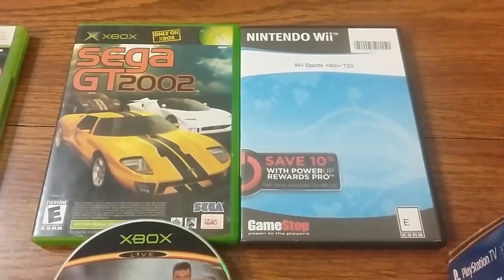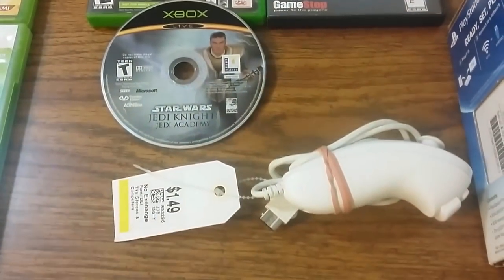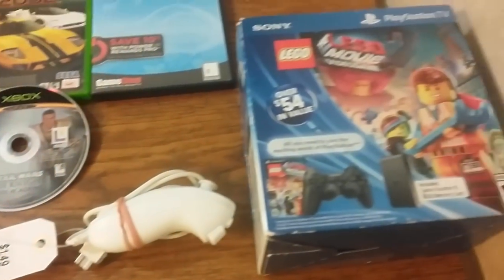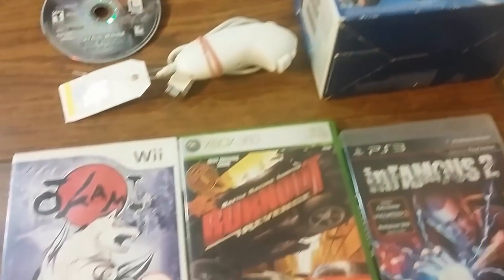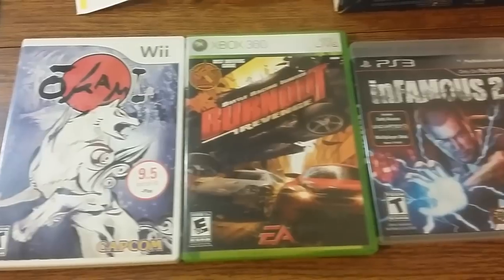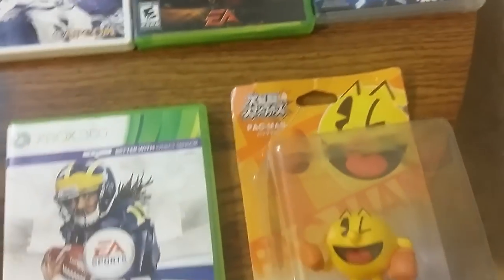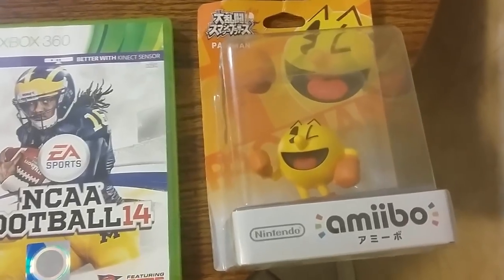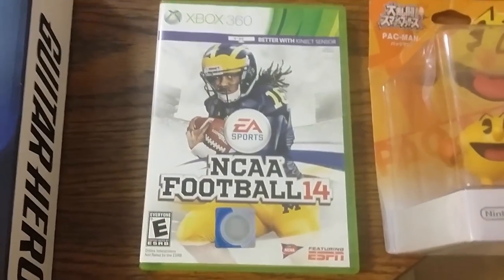All right, so here's the overview of everything I picked up. There's Sega GT 2002 case with a Jedi Knight Jedi Academy game. There's a nunchuck for $1.49. This Lego Movie PlayStation TV is one of my favorite pickups of the year. It's $20 up for that on Craigslist. Here's the Burnout Revenge and Infamous. I actually found a copy of Okami there too. There's the Pac-Man amiibo that I picked up from Savers. Here's the copy of NCAA Football 14 that I was talking about earlier.